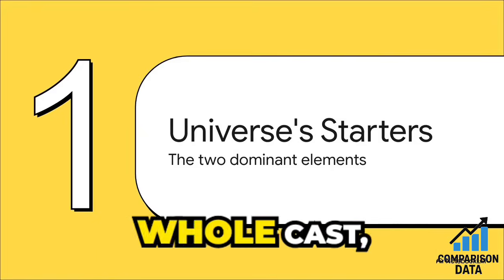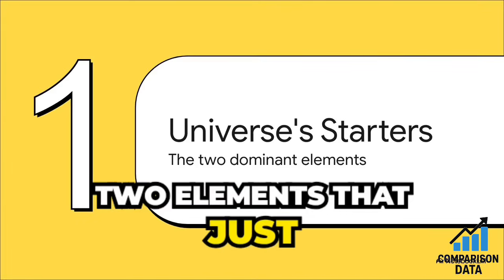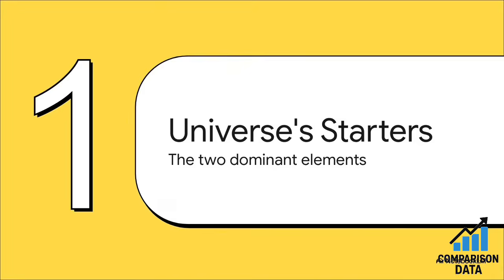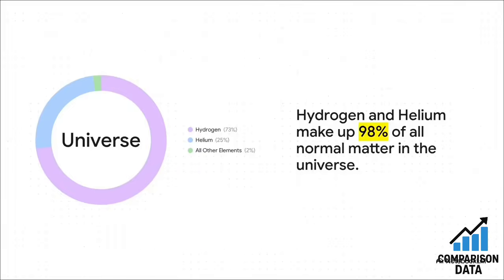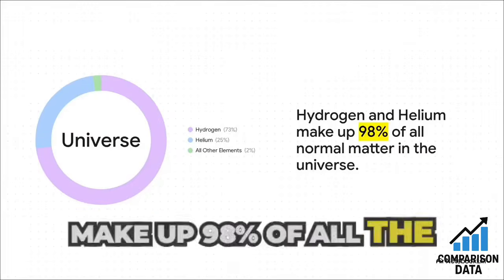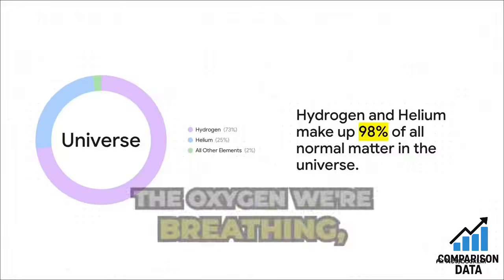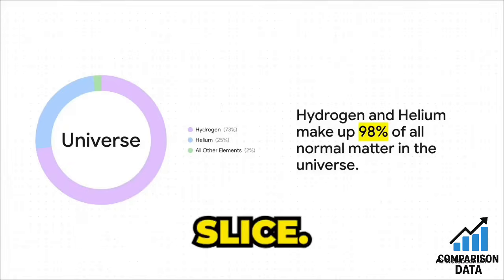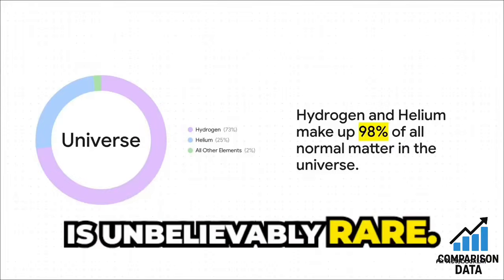And to really get this whole cast, you gotta start right at the beginning. We're talking about the two elements that just completely dominate the cosmos. These guys are the undisputed titans of the universe. The scale here is, well, it's just staggering. Take a look. Hydrogen and helium together make up 98% of all the normal matter in the entire universe. That means every other element, the oxygen we're breathing, the gold in a wedding ring, everything is crammed into that teeny tiny 2% slice. Cosmically speaking, almost everything we know is unbelievably rare.